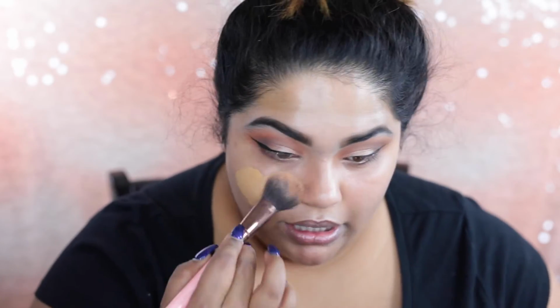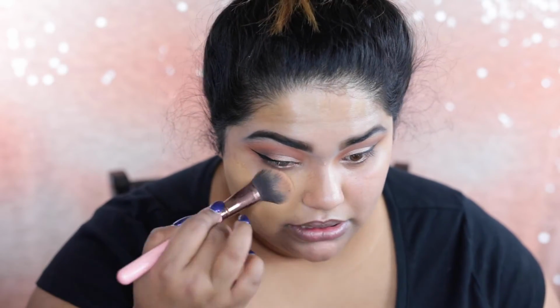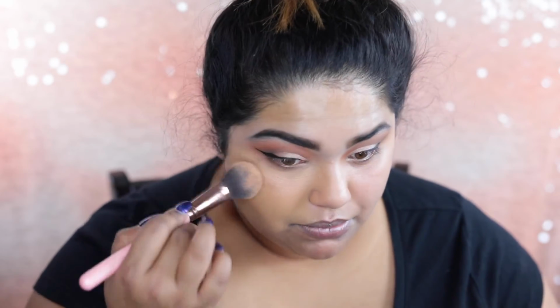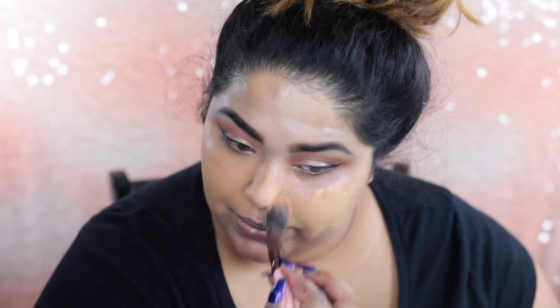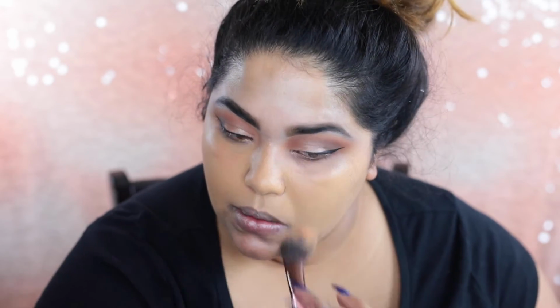I'm going to go in with this L'Oreal Infallible foundation, and this is a matte foundation found in the drugstore, and it's amazing. I already have my face primed with that L'Oreal Lumi primer I showed you guys, and I'm just going to go ahead and apply this foundation. It's full coverage. It's actually a really good foundation because drugstore foundation isn't always 100%, but this is bomb. This is one of the best drugstore foundations that I have found.